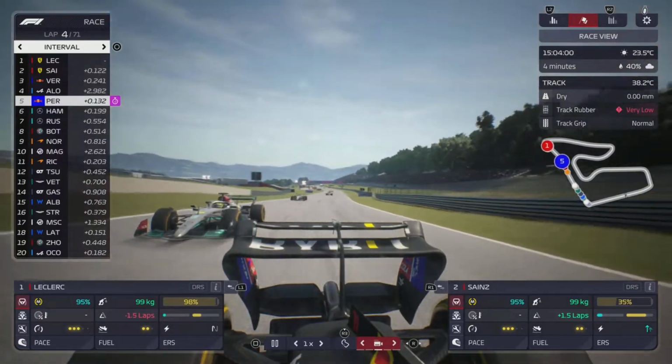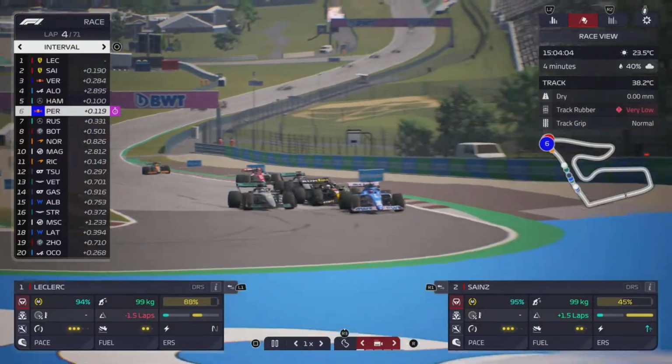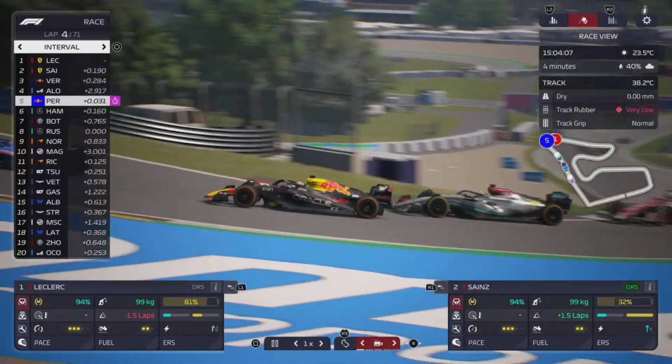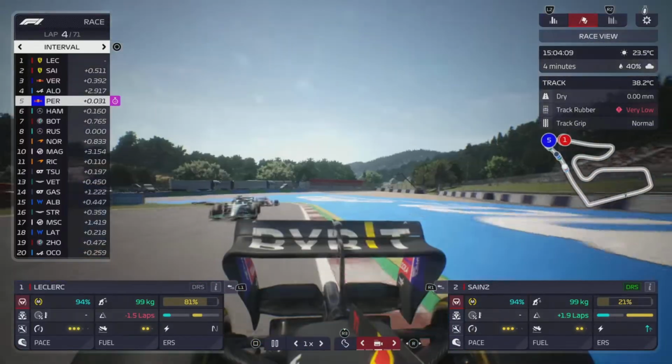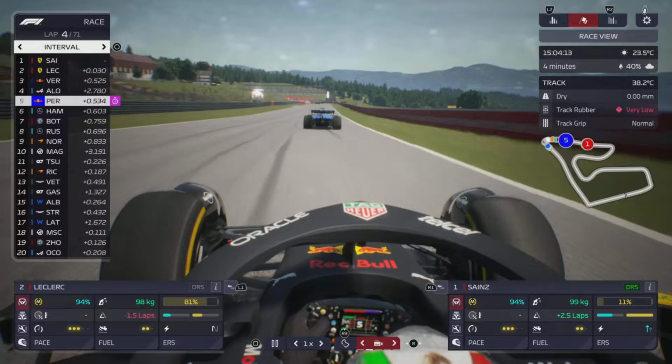On board of Sergio Perez, you can see Hamilton with the DRS. Perez is thinking about making a move, but there goes Lewis Hamilton down the inside, and oh, there was a big contact from the Mercedes driver. Bottas going into the back of him. I think Hamilton went into the back of Alonso there.